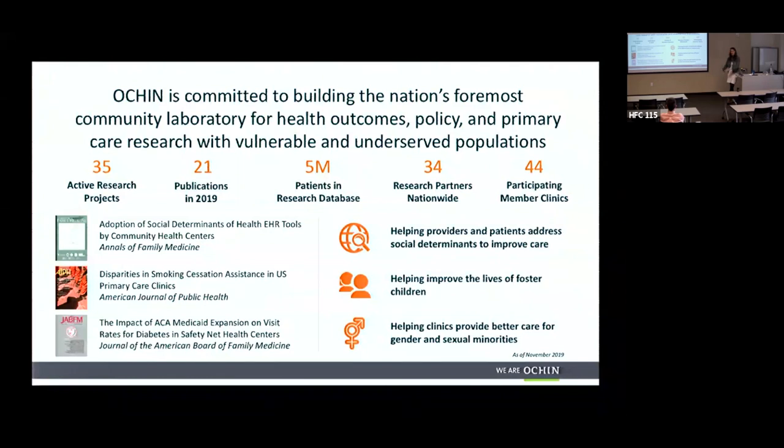In 2019, last year, we had 35 active research projects, and I know we've had a number of new projects that have just been funded that we are collaborating on. 21 publications, and some have gotten quite a bit of national attention. 34 research partners, and I know these numbers are a little bit higher now, because as I said, we had some new projects that were just funded that we're working in collaboration on.